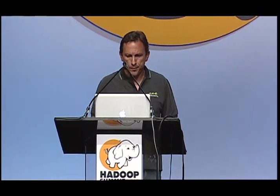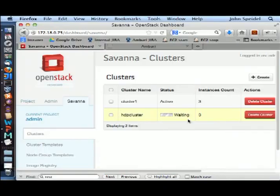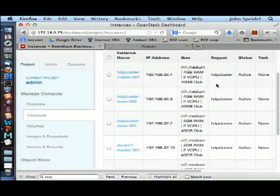All right, so at that point, we wait until we have network connectivity. Once we have network connectivity, the HTTP plugin will be invoked. So if we go back to the demo. All right, so we're in a waiting state here. If we come over, we can take a look at the project tab under instances. You can see here, HTTP cluster was our cluster name. We have 3 of these. They're active. At this point, we're simply waiting for network connectivity so we can connect to those VMs.